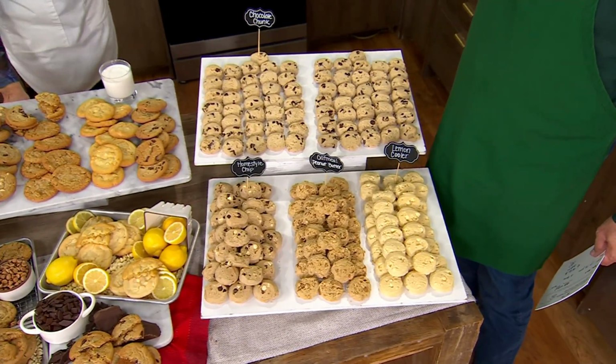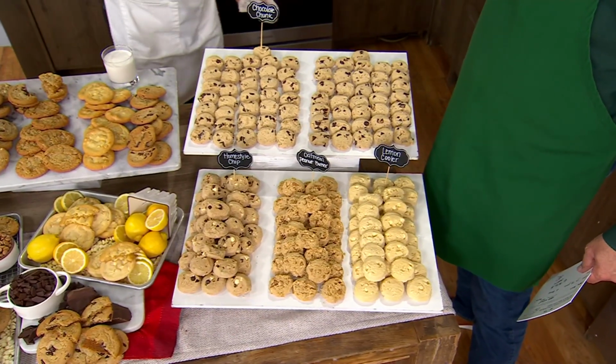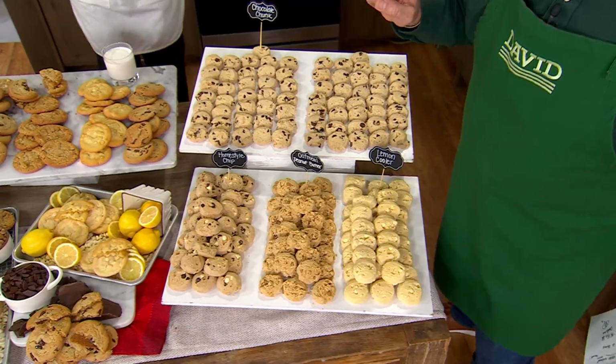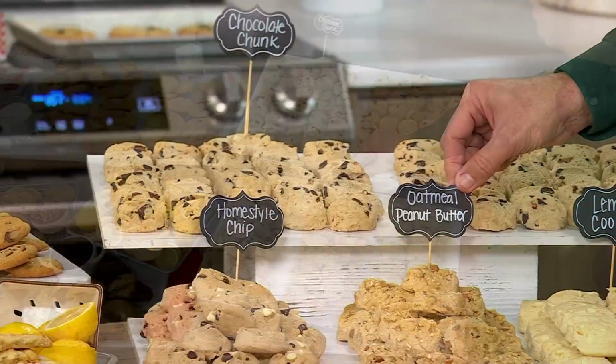I asked your buyer about that. They said, no cinnamon chips. It's like Grandma used cinnamon. She didn't use cinnamon chips. It's ground cinnamon. Now, chocolate chunk cookies and oatmeal peanut butter.